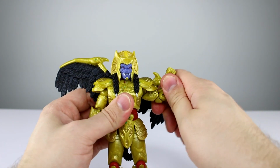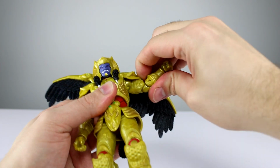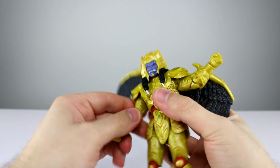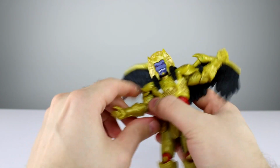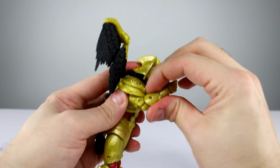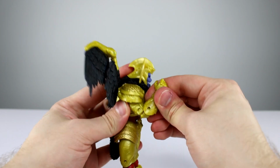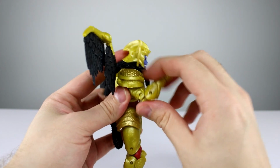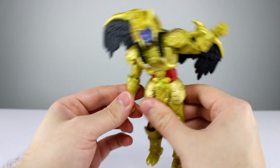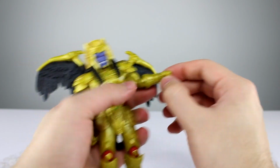Double jointed elbow. If you go that way, you get about 90 degrees. If you bend the top joint first, you can't do it on that side. Let's try it on this side. If you bend the top joint first, Hasbro, you're not helping me here. There we go. If you bend the top joint first, you get a little bit better than 90, but still just barely because of the way the armor is sculpted. So pretty limited there. No rotation at the gauntlet, but at the wrists, of course, you do have your rotation from the peg and your hinge.